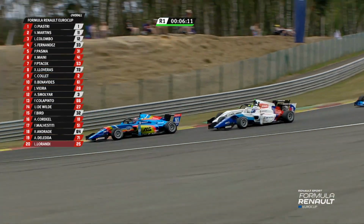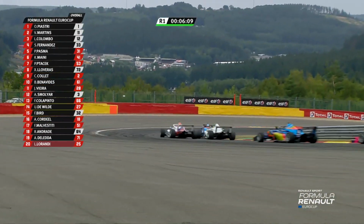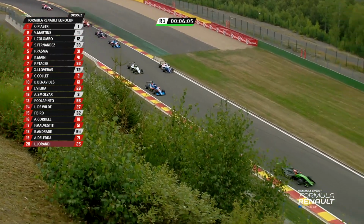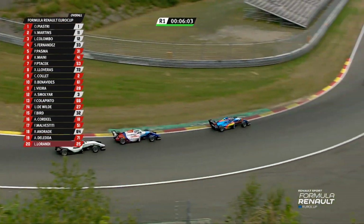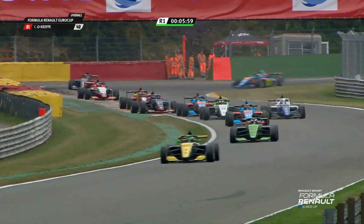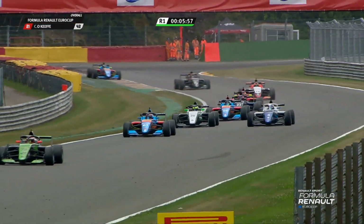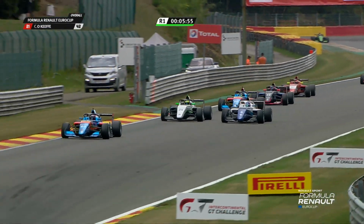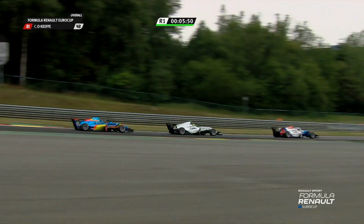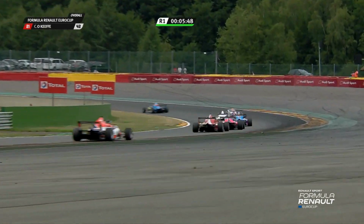Caio Collet doing his level best to try and gain ground here as the cars swoop their way once more through this fabulous lap. It's a real challenge for the drivers, Spa, one that the drivers really relish, given that, of course, it's a place they want to come and race as Grand Prix drivers. Brad Benavides also squabbling there with João Vieira, and Alexander Smoliar getting on the inside there. Now Smoliar, remember, a double winner, trying to make amends for a lousy qualifying.